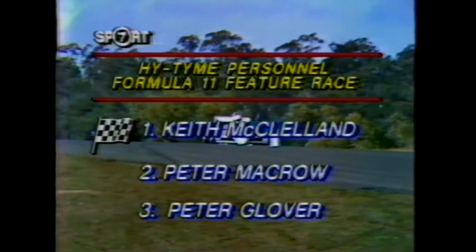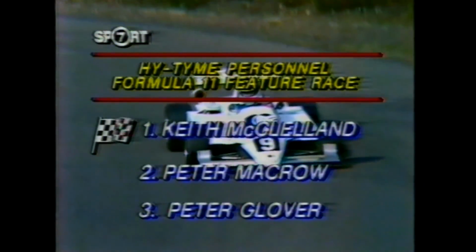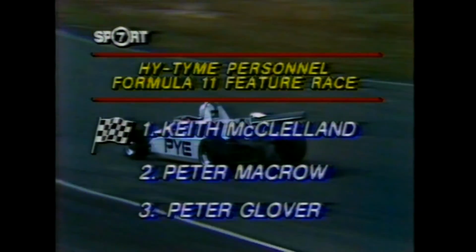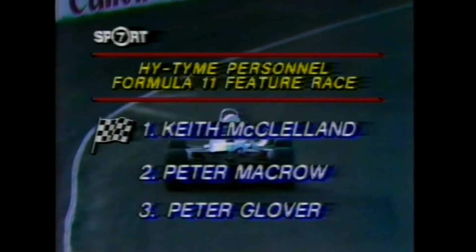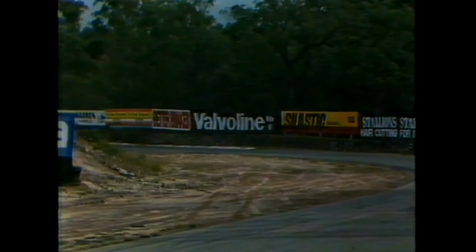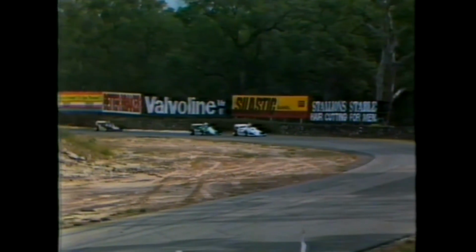So can't take anything away from Keith McClelland. He turned out to be the winner of the High Time Personnel Formula 2 feature race this afternoon at Amaroo Park. Second spot going to Peter Macrow, and third place going to Peter Glover. And nice to see the Formula 2 cars here at Amaroo Park, and hopefully when next we see them, they'll have someone to perhaps stay in touch with our race winner today, Keith McClelland.